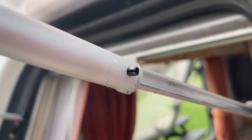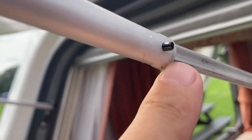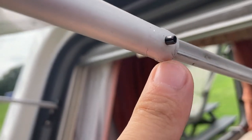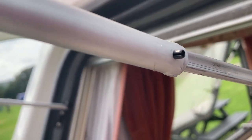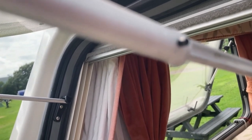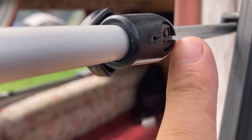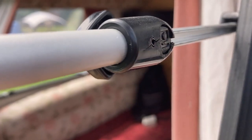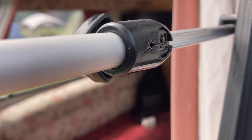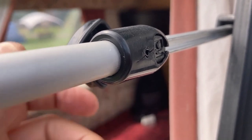So a number of ours have actually broken off. You can see here all you've got left is a little split pin coming out of the aluminium rod there. Obviously when they've got to that state, there's no means by which you can hold the window open at all, so they definitely need replacing. And a number of ours have also got a crack down the back. You can just about see it there, and we know from experience that at some point very soon when we're tightening that up, it will just ping off.